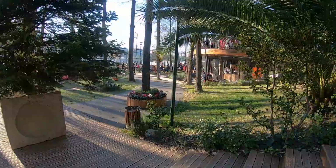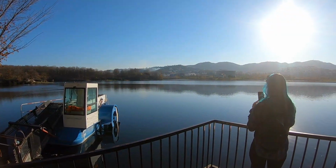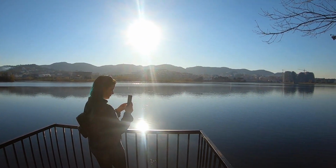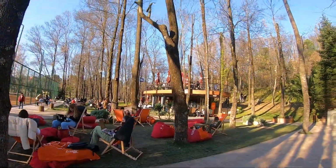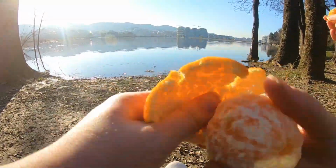After that, I started to head down to the water, and it was really busy down there. There was a bunch of people chilling and hanging out, and kids playing, and some people just soaking in the sun. I took some pictures of the mountains in the distance over the water because it was just so beautiful. I spent some time sitting in the dirt and eating another delicious orange before continuing around the lake.